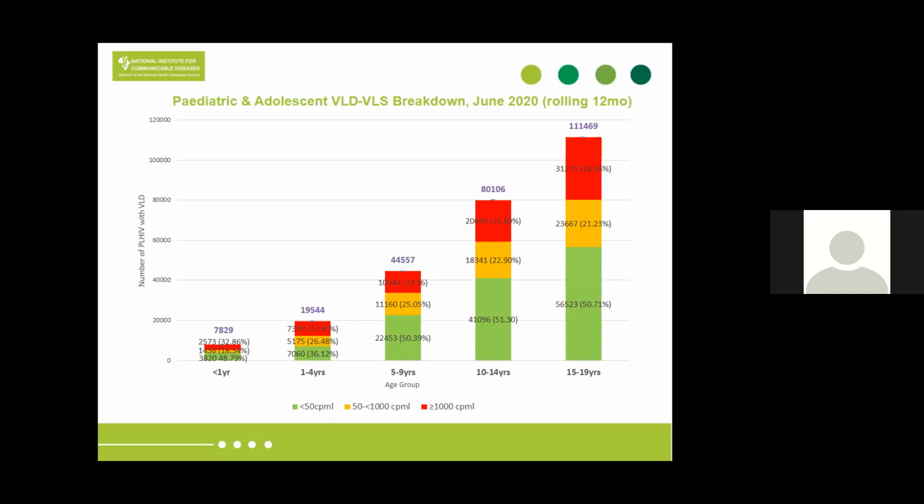And you can see that the pediatric and adolescent HIV treatment program is performing extremely poorly in terms of the proportion of patients who are suppressed. We also have a very high proportion of patients who have low-level viremia between 50 and 1,000 copies per mil, and that's represented in amber. And what's also important to take cognizance of in terms of monitoring this is that although the suppression rates are very poor, they do represent a fraction of the overall treatment program.